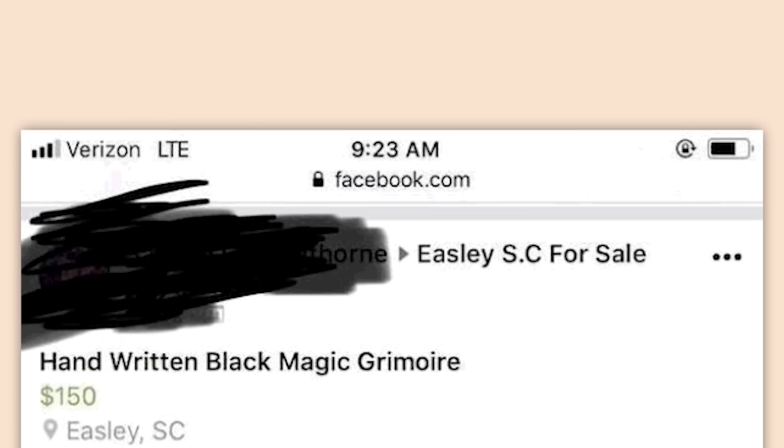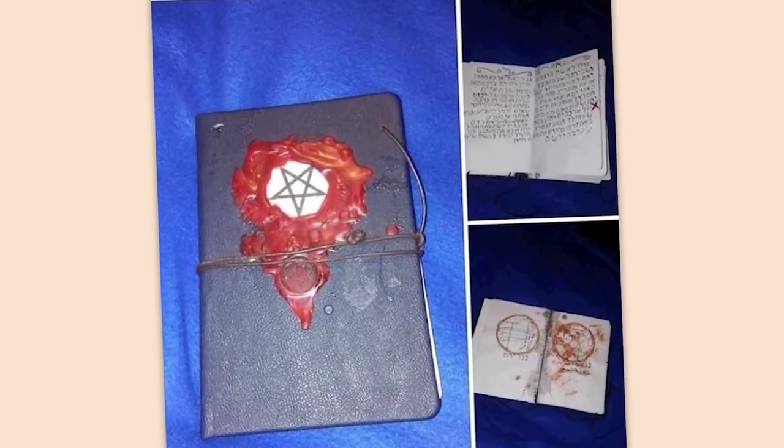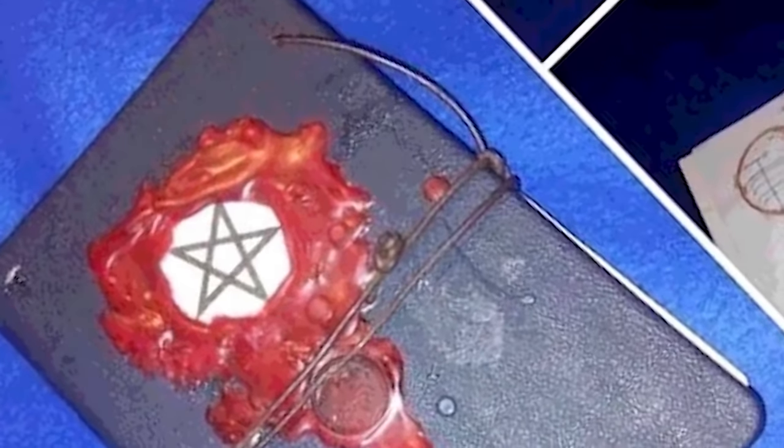Okay. Handwritten black magic grimoire. Handwritten black magic grimoire, fully in Hebrew, actually contains 72 demons from the lesser keys of Solomon bound within, each sealed in human blood and bound by powerful rites. Not to be taken lightly, actual contact with demons can be obtained. But you yourself can get access to the black magic of the underworld for a mere $150. That's right, we find this extremely dangerous product worthy of someone who is about, what, less than their week's income?